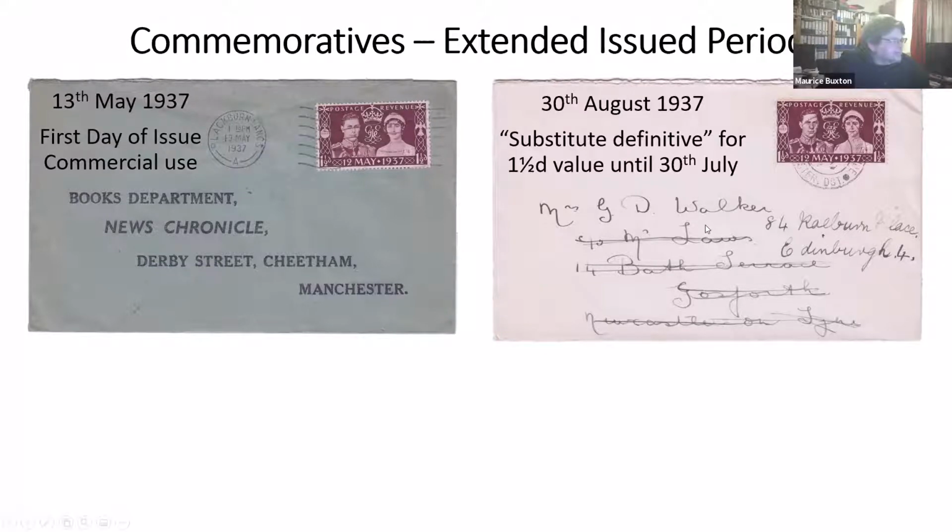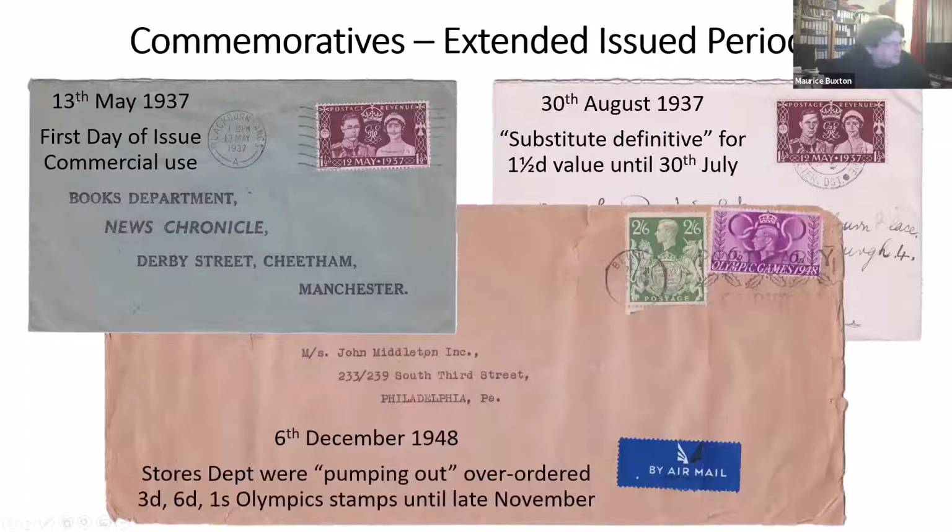And the other thing that's been on issue a very long time was the Olympic issue. The problem there was that they severely overordered the stamps, the threepenny, sixpenny to shilling, for the foreign rates because they thought they were going to need a lot more than they had. So at the end of the Olympics, they were left with a ton of these things, and the only thing they could do was, well, the quote was, the stores department will have to keep pumping the things out until we've got rid of them all. That's the latest commercial use I found. Again, it's a slightly tatty cover, but it's well into December. I believe the 24th November, so roughly, was the notice in the post office circular saying, okay, finally we got rid of all these big stamps.